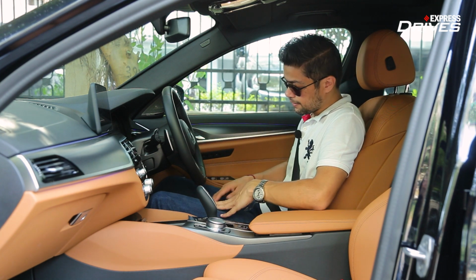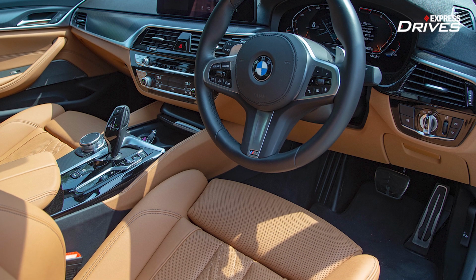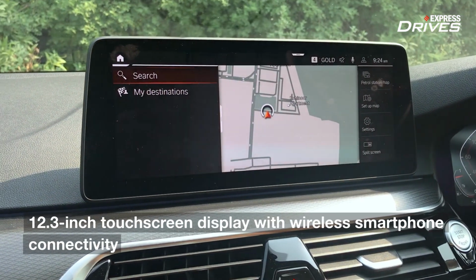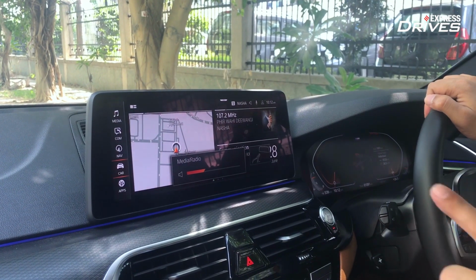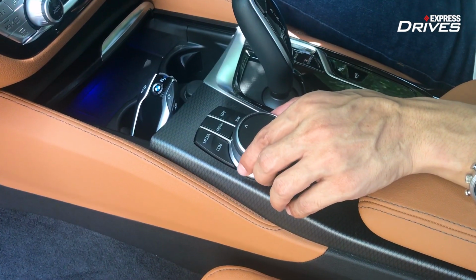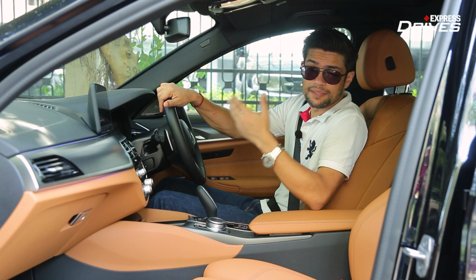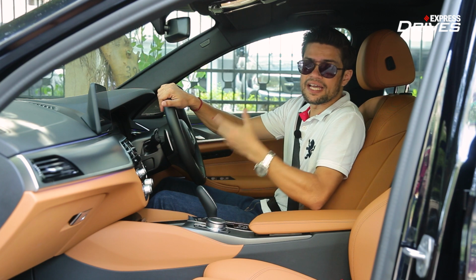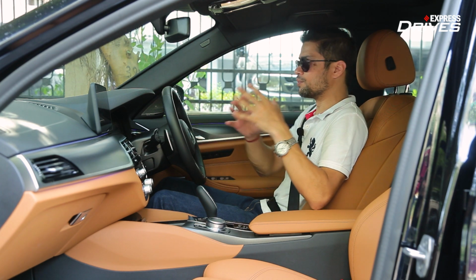So now you get adjustment for your under thigh support in the front seats. You also have a much larger 12.3-inch color touch infotainment screen, and of course you can operate this using gestures or using touch or using this rotary iDrive controller. And the interface, of course, it's BMW's iDrive, and it has gotten better over the last few years and it remains perfectly easy to use. So great on that front.